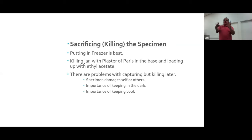Keep your specimens in the dark, and that'll stop them getting excited. If it's light, they want to fly towards it. So specimens into the bag, zip the bag up. Keep it under a tree. Don't let them get too hot. Because if it gets very hot, if you leave it out in the open, then they can expire. You don't want them. Okay? So there are a few things to consider.